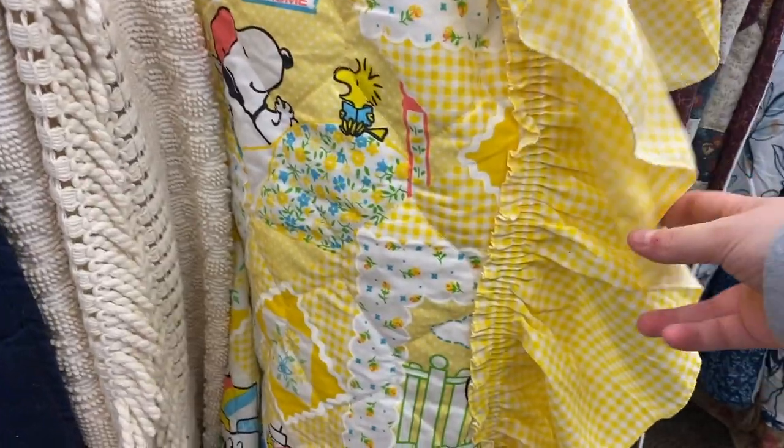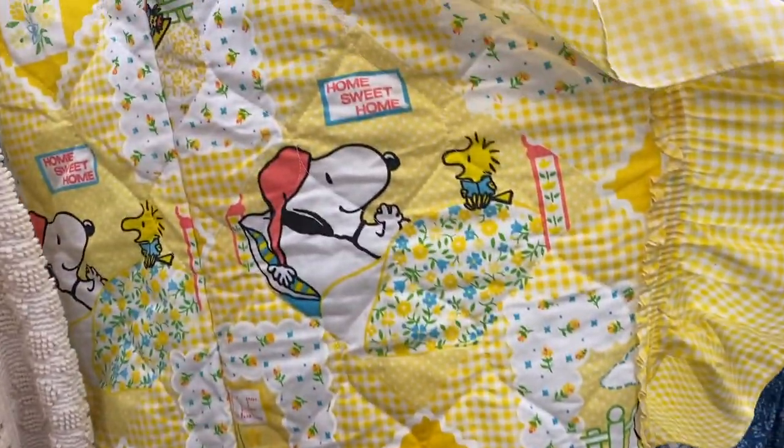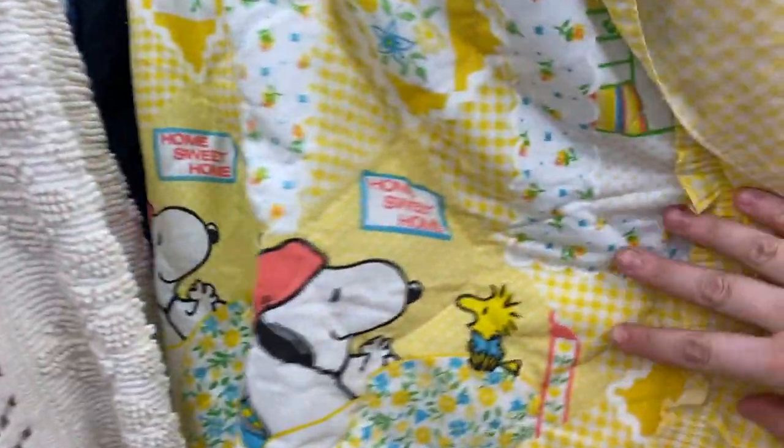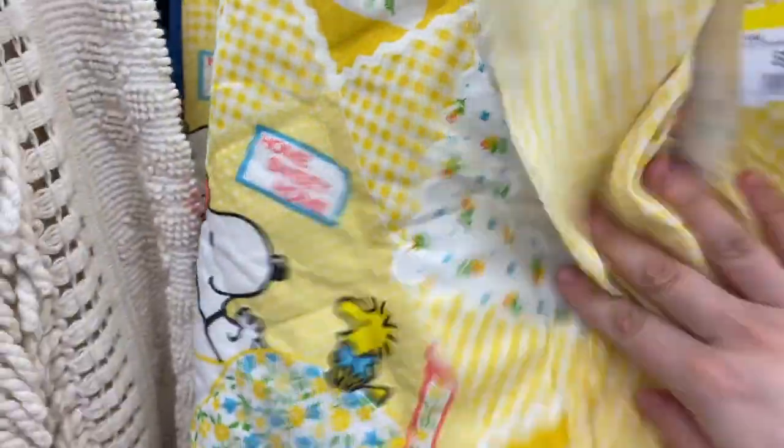I also love this vintage Snoopy twin bedspread. How cute is that? It's actually only $13, which isn't bad. A lot of these places have vintage Disney bedspreads and such for like $30. So this is pretty good.